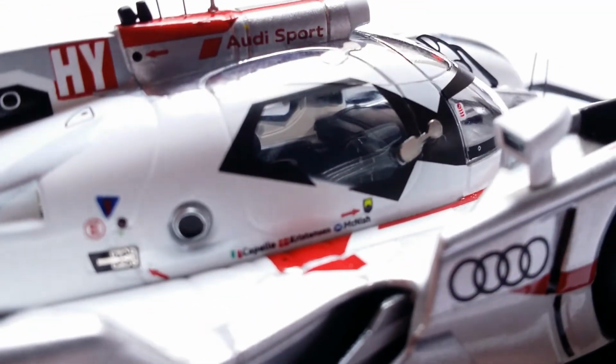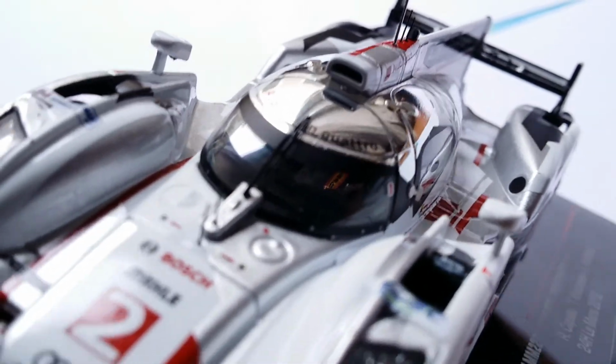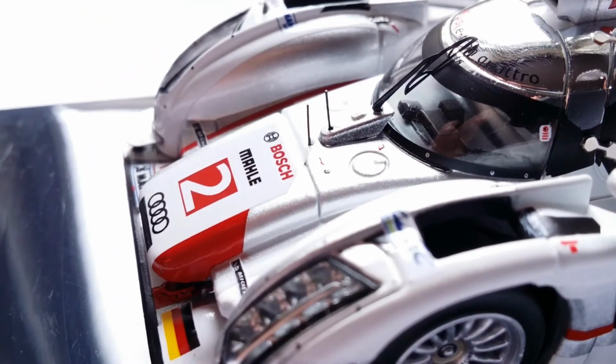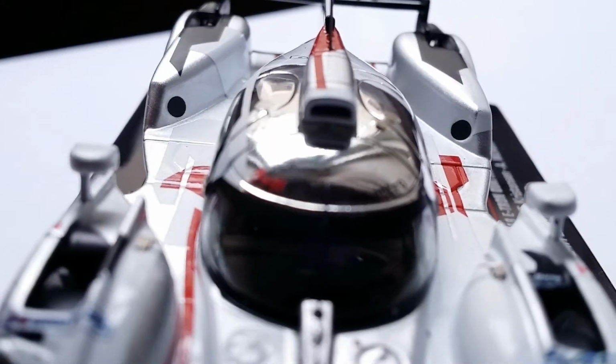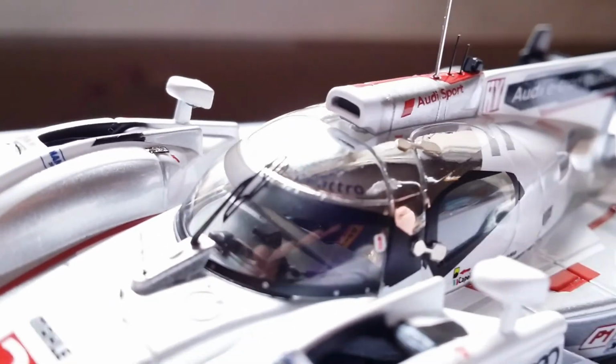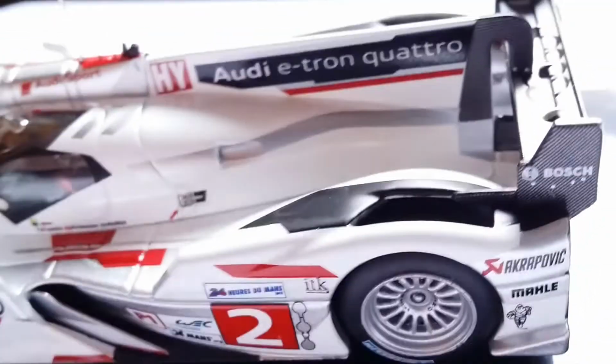You can see the steering wheel. See that? Ever so slightly you can see into the cockpit. Now if you look closely behind the windshield, you can see that it even has the seat belts. So that's quite a lot of detail for a 1/43. And here's a close-up of the windshield wiper, as well as two more antennas here. And back here we have more vents. And up here we got an interesting air intake that channels the air from the front all the way to the back and probably out of these little vents here and here.